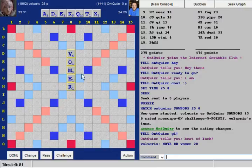Okay, so I've drawn the X. Right now, it looks like I may be stuck with this Q for another turn, but if I can score, then that might not be so bad. A few different options. This one looks like the strongest one right now, just because it sets up QAT at 10D.